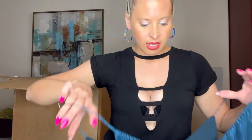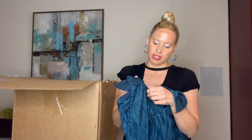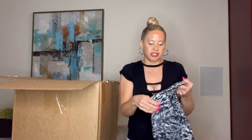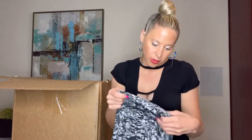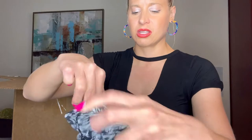This is Silence and Noise. It looks like it's probably TJ Maxx, something like that, but it is a cropped kind of number. I like it. I think it's cute. If it was my size, definitely would wear it, but this is a size medium. Probably will list that based on style alone. A lot of these styles in this box are not bad. They're just not the best brands is the thing. And this has no brand whatsoever on it, but it's got a little inside pocket, so that's kind of cute.